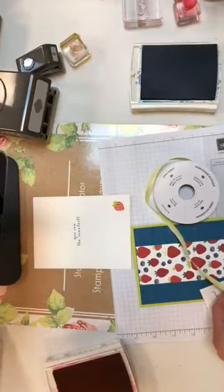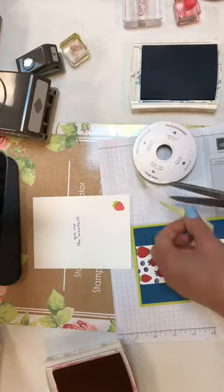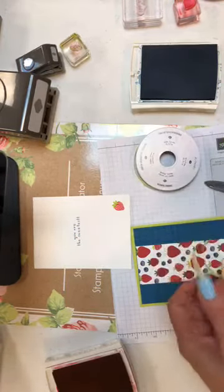So let me get my, I'm not going to even attempt to do a bow in front of everybody. I know you're not, I can't see you, but I know you're watching.